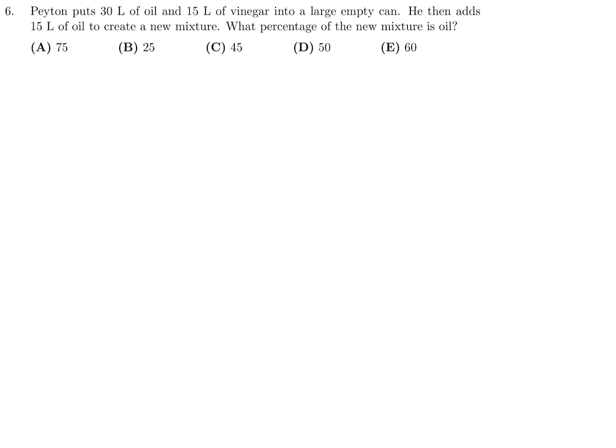Peyton puts 30 liters of oil and 15 liters of vinegar into a large empty can. He then adds 15 liters of oil to create a new mixture. What percentage of the new mixture is oil? So initially it was 30 liters of oil, and then there was 15 liters of vinegar. And then in addition to this 30 liters, he adds another 15 liters of oil.